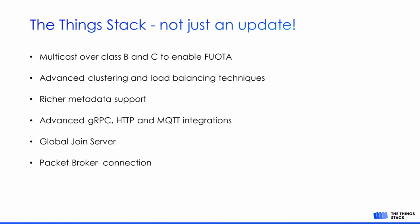The Things Stack offers a lot of other features, like support for firmware updates over the air, network load balancing techniques, and advanced integrations. With The Things Stack, you can use the global join server or some other join server to issue and store your security keys, which will help you improve the security of your LoRaWAN solution. One of the most important advantages of The Things Stack is its connection to Packet Broker, which will also be interesting for our session.